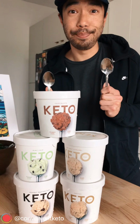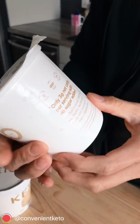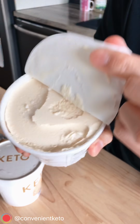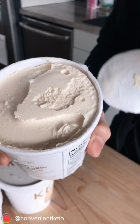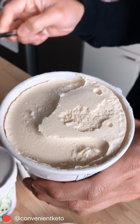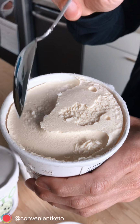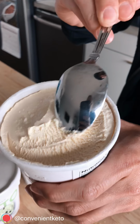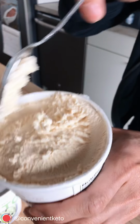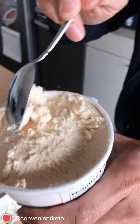Now the fun part. All right, this is the sea salt caramel, and we're going to peel off and take a look at the texture. This has been kind of sitting out for maybe at least 30 minutes now, so this should be a nice, good texture. So they're kind of scraping off the top. You see it does have some creaminess to it.